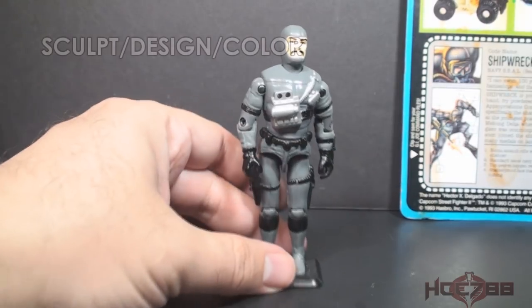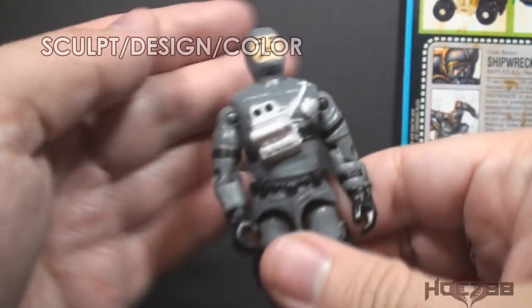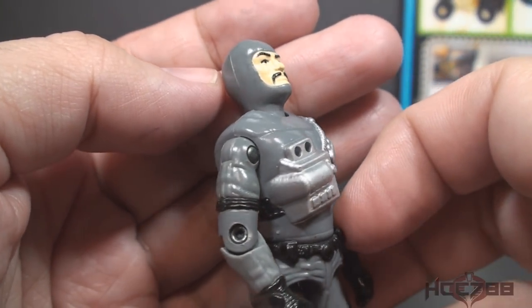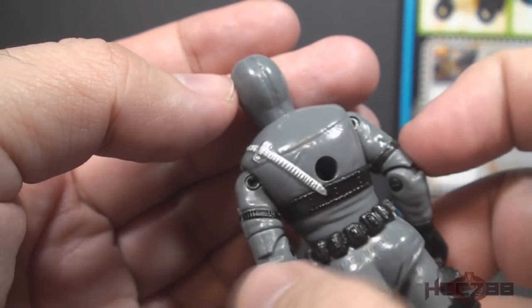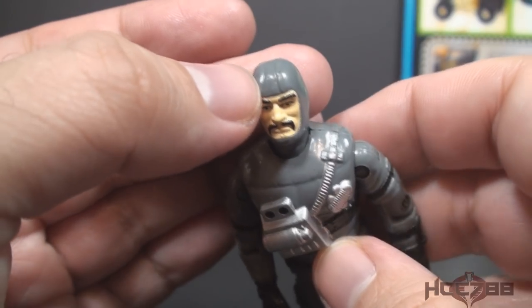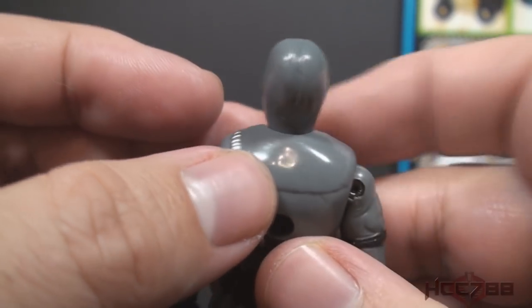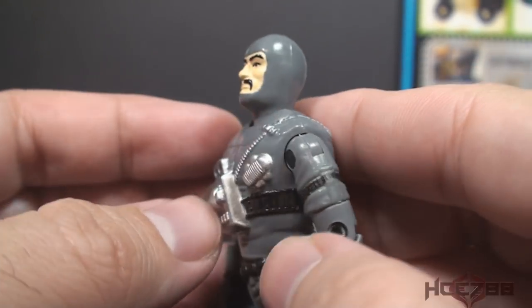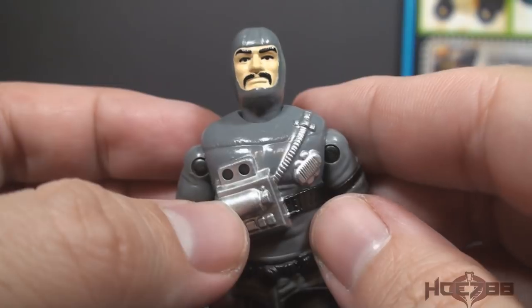Let's take a look at the sculpt, design, and color of Shipwreck, starting with his head. He is wearing a gray diving suit hood. It is mostly plain, but it does have a groove that runs from his forehead over the top of his head to the back of his neck, and the strap from the air mask could fit on that, so that's a nice coordination between accessories and figure.